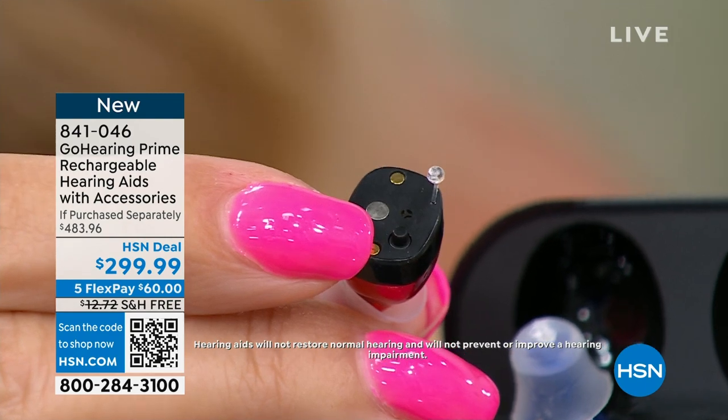Now you're going to tap that button quickly to be able to cycle through the 8 different volume levels, and you can adjust each one individually. So maybe your right ear is a lot worse than your left ear. You can put your right ear on number 7 or 8 if you want, or your left ear at a lower number, and they will stay individually set because of that built-in memory. The other thing, there are 3 modes here as well. So the same button is on both hearing aids because they can be adjusted individually.